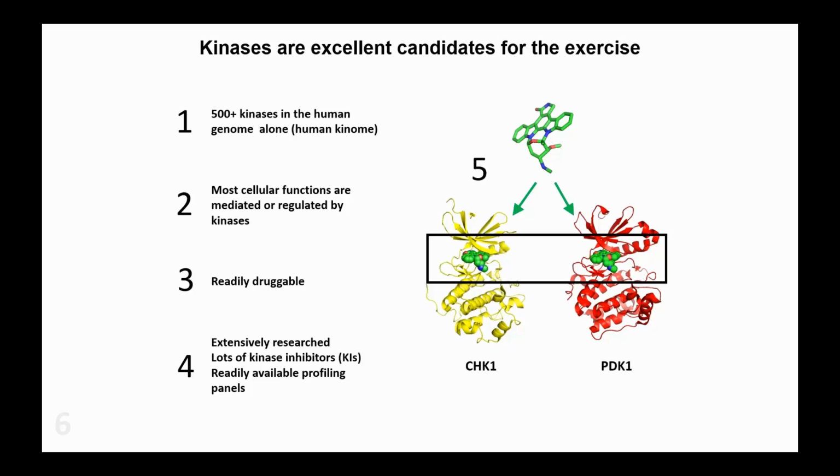A final important attribute is that the homology in the catalytic kinase domains gives rise to inhibitor promiscuity, where a single molecule can potently inhibit multiple kinases. This could be a bad thing in that it makes it very difficult to design hyperselective inhibitors, but it can also be a good thing because it creates a platform for discovering and exploiting intentional polypharmacology.